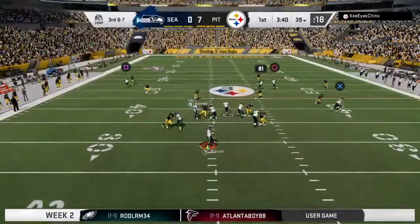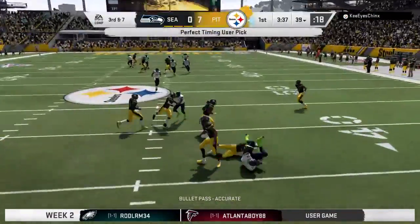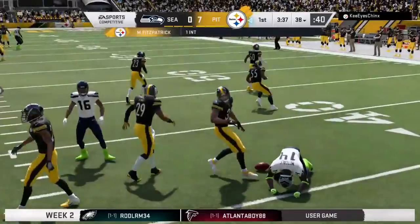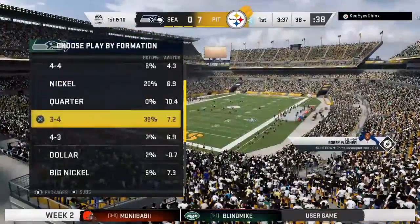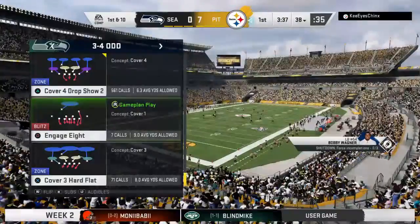On 3rd down, Wilson. Into double coverage, and it's intercepted. Picked up by Minkah Fitzpatrick. And they have possession, and they have it at the 38-yard line.